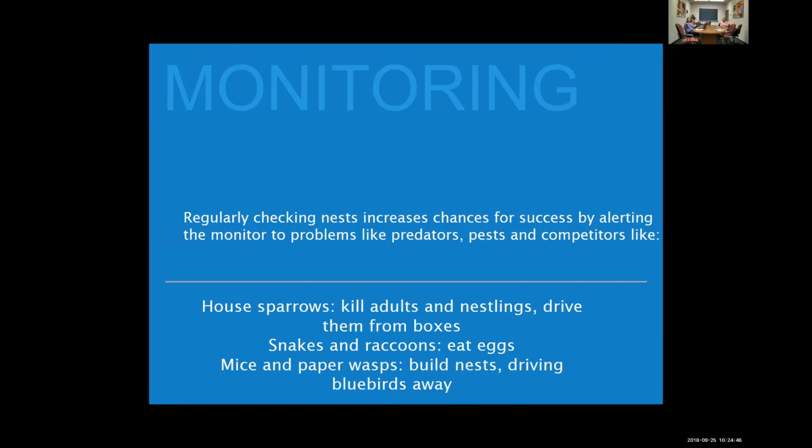So these are a few of the things that might happen. Number one, I've alluded to the house sparrow problem, that they can kill adults and nestlings and drive them from boxes. So there are a lot of suggestions about how to get rid of house sparrows. Some people think there are boxes that have 2 holes, and they think that the bluebirds can escape from it and that the house sparrows don't like it. There are wire traps you can put in to remove them.